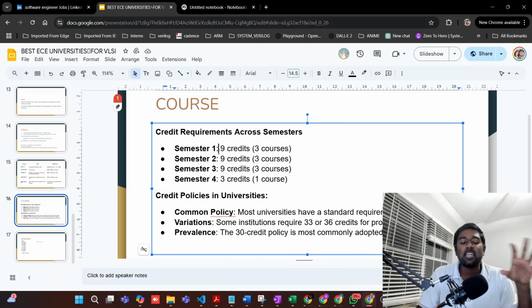So let's see, in an ideal situation, considering 30 credits, most students will try to finish 9 credits in their first semester, 9 credits in the second, and 9 credits in the third, and in the final semester they will keep a 3 credit paper. They will try to wrap it up within 1.5 years. And in case they want to keep one more semester in order to search for a job, they will keep one more paper for the final semester.